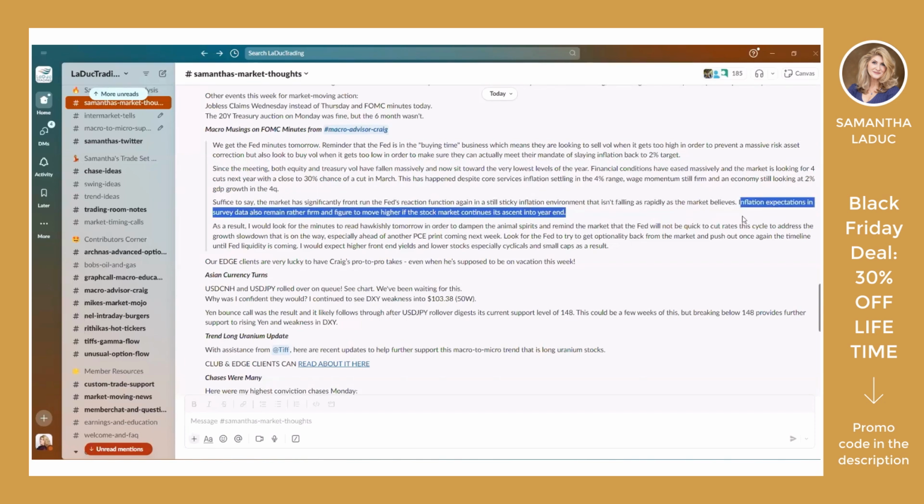Inflation expectation survey data also remain rather firm and figure to move higher if the stock market continues to also move higher. Speaking of which, I talk about this phenomenon, right? We've had 3 solid weeks of gains, and we're just starting the seasonally strong period of the Santa rally.